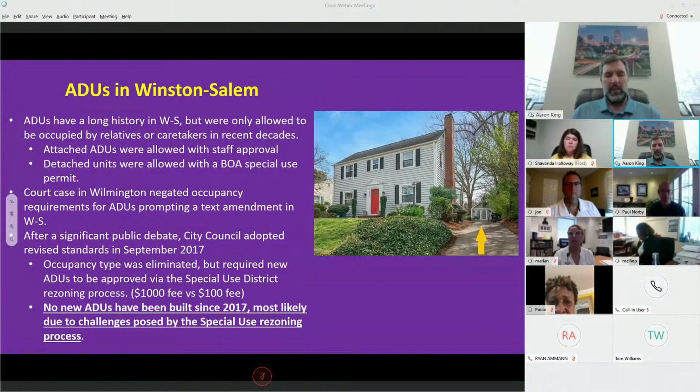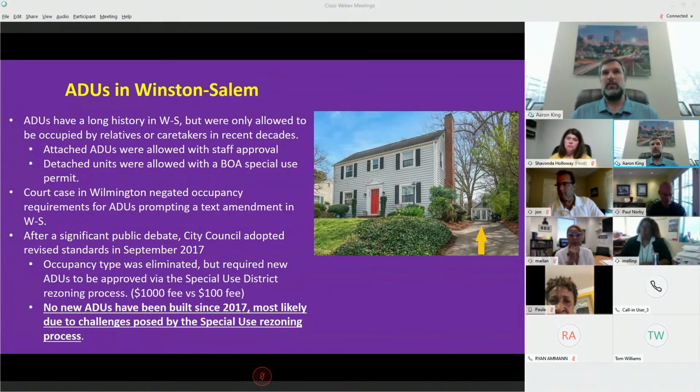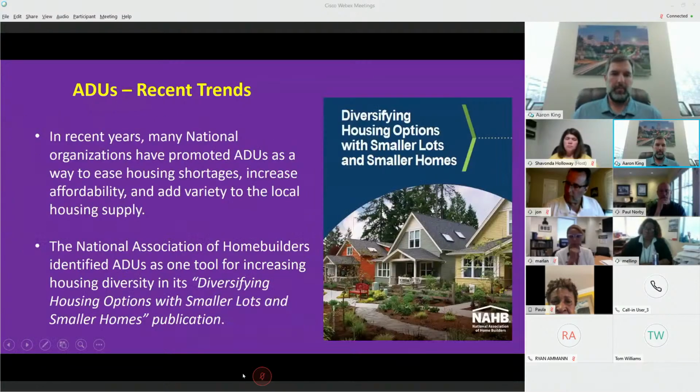So what has happened since September of 2017 is that we have had no new accessory dwelling units built in the city limits since that time period. And I note in here, most likely due to the challenge posed by that special use zoning requirement. I can say that fairly confidently as we've dealt with folks who have come in and inquired about this. There's certainly a desire to have the units there. But as we've explained the process to folks, they quickly become disinterested in going through all the hoops and hurdles of that rezoning process just for an accessory dwelling unit. So once the process changed in 2017, it pretty much ended accessory dwelling units in Winston-Salem.